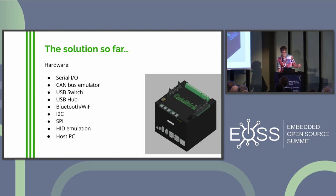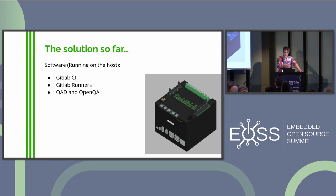It has I2C, SPI, and HID emulation, so you can use this as a keyboard and mouse for a device. If you wanted to automate keyboard presses or mouse movements, you can use it for that. It also has a host PC in it. I can't remember what the actual host PC is, but it's some lightweight ARM board. That allows you to put the software directly into the box. So you can install the GitLab runner. You can even run an instance of GitLab CI in there. And it has all of the software, QAD, OpenQA, ready to go and ready to deploy.